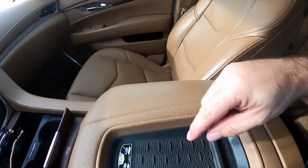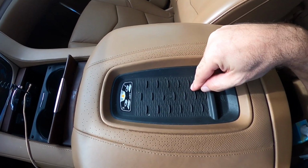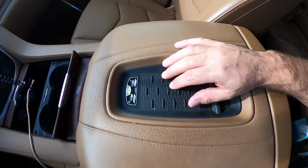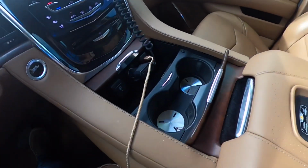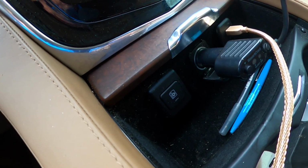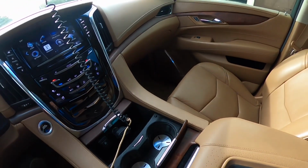One thing here is it does have the charger here. This charger does not work on the new iPhones. So you can order a new module that goes under this console, and it will update that. I've got one of those on order. When it comes in, I'll shoot a quick video on how to do that. The one thing this car also comes with, if you see here, is an ice chest in the console, or it's not really, it's a refrigerator. And I believe it also refrigerates the cup holders on the bottom also.